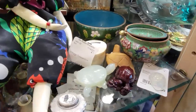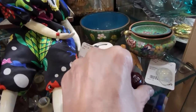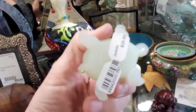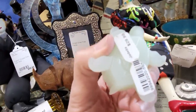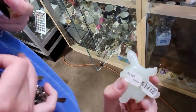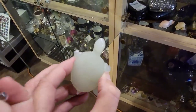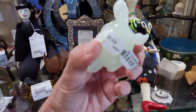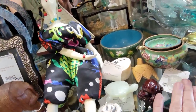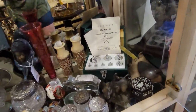And then we'll look over here at all these little tortoises. I like the little red one. He is a little faux cinnabar. This guy looks like... Oh, he's jadeite. He might glow. Sometimes jadeite will glow. Yeah. Not this time. All right. I like him, but I don't need to be spending. I already got some glass for myself. I don't need to be spending more on myself. So maybe if they're still here next time.